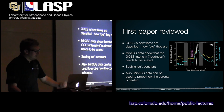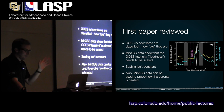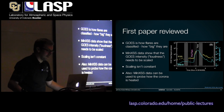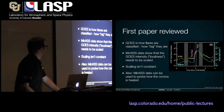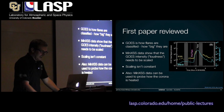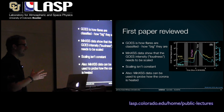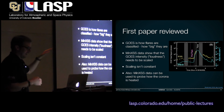And that had two major topics in it, and I'll largely talk about one of them more than the other here. So again, here in the light blue, you're looking at the GOES data. It's a light curve. And like I said, if you summed up all the MinX data, you would get the GOES light curve.